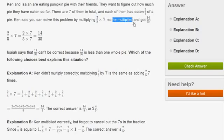So he multiplied and got 14 over 35. Now this is a little bit suspicious. And here's the work that he did. He said 2/5 times 7 is equal to 2 times 7 over 5 times 7, which equals 14/35. So this is starting to smell real fishy right now. Isaiah says that 14/35 cannot be correct because 14/35 is less than 1 whole pie. So this is definitely true that 14/35 is less than 1 whole pie.